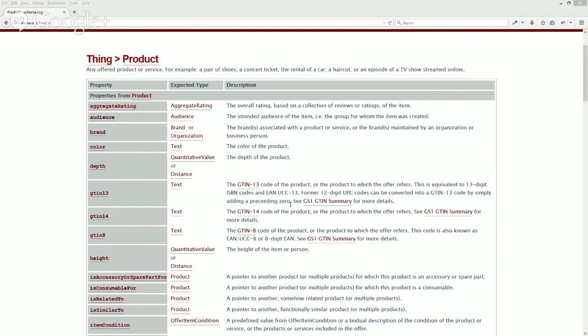Yes, so it's still more work because, for instance, if you wanted to do brand, color, and depth, there's a way to import the code into a schema, but you have to have a field somewhere and talk about what the brand is, what the color is, what the depth is. So it is complicated. It's definitely possible, and that's the way it's going to continue to grow, is with schema.